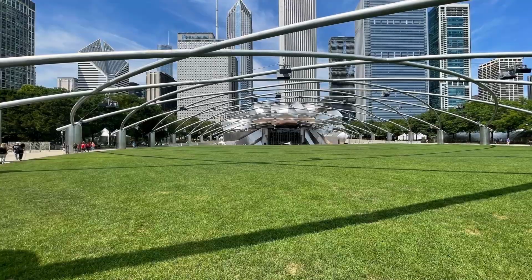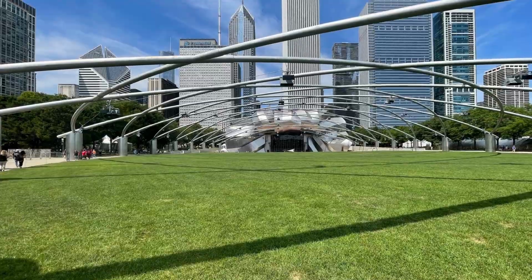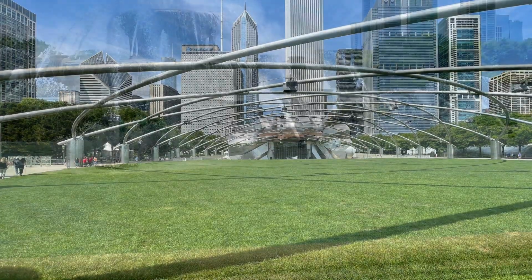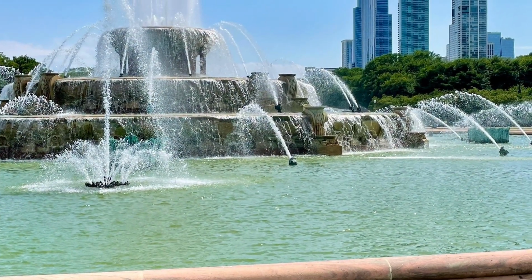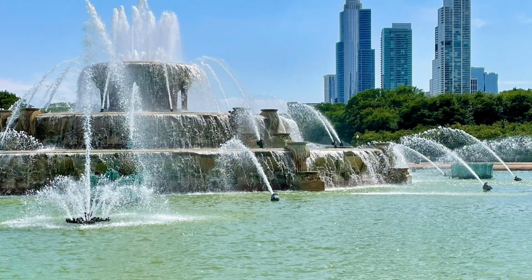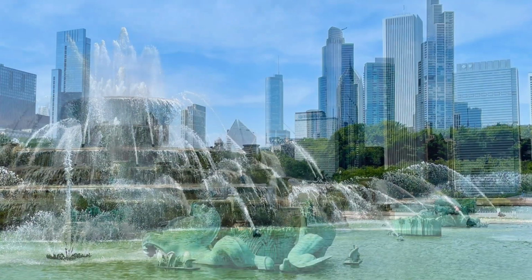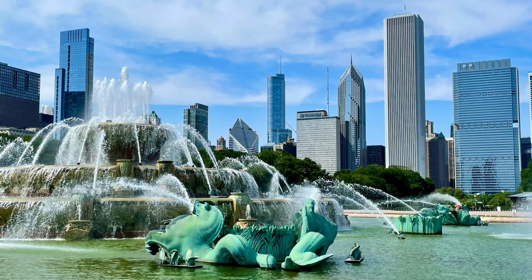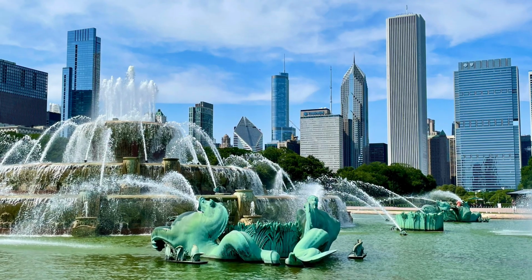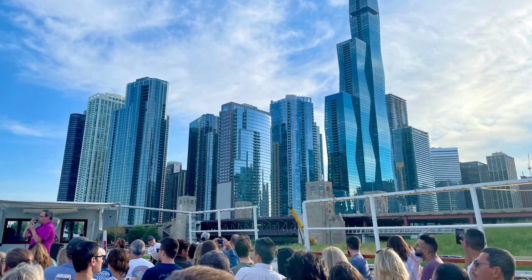There's also a big kind of grassy theater area where there's lots of concerts during the warm weather months. And then if you walk down quite a few blocks, there's this absolutely beautiful fountain. I believe it's called the Buckingham Fountain, and this fountain is famous. It's been in lots of TV shows and TV intros. There's statues around it and the skyline behind it, and it's a really, really pretty place to sit and enjoy.